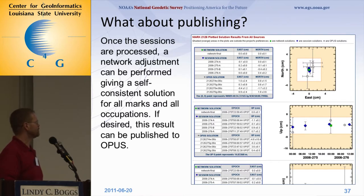And again, a little blatant self-promotion. These gray marks are the OPUS solutions, the purple marks are the session solution, and the green square there is the network solution. And indeed, by sacrificing a little bit of the simplicity of OPUS for the little bit of the complexity of OPUS projects, I am indeed reducing the scatter of the OPUS results. You can do better by using OPUS projects. I can't guarantee you'll do better by using OPUS projects, but you can do better by using OPUS projects.